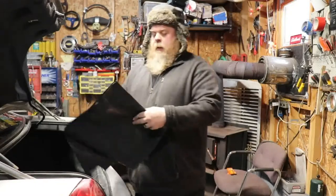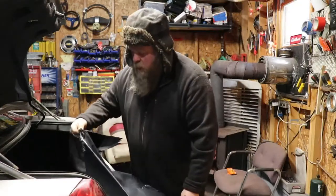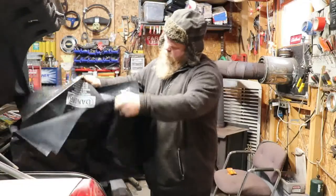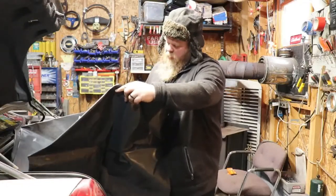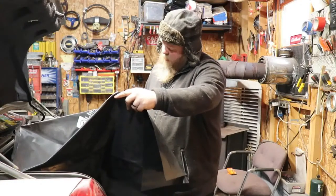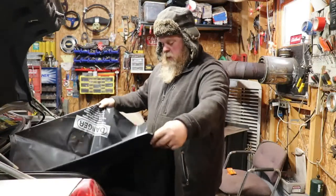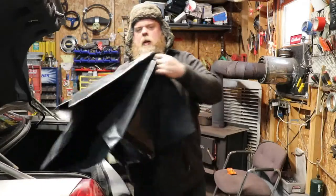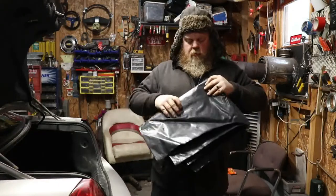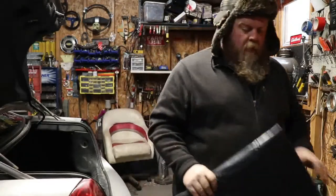Looks like we got another bag, brand new, heavy duty. Danger, contains asbestos fibers, may cause cancer, causes damage to lungs. So we got a nice heavy duty trash bag for something. It's good to have around. It's like it was for getting rid of some insulation, the bad stuff.